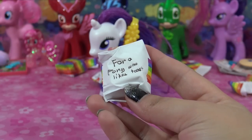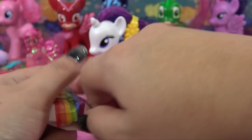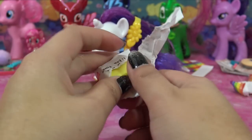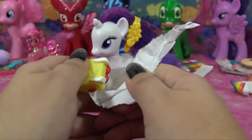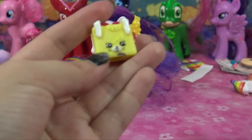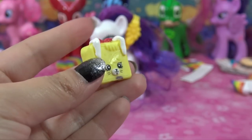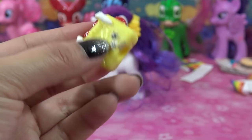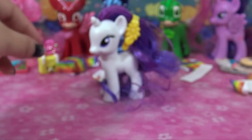This next blind bag says for a pony who likes toast. I only know of one pony who's obsessed with cheese sandwiches, and that is actually Cheese Sandwich. This would be the perfect gift for Cheese Sandwich, the pony who loves sandwiches.